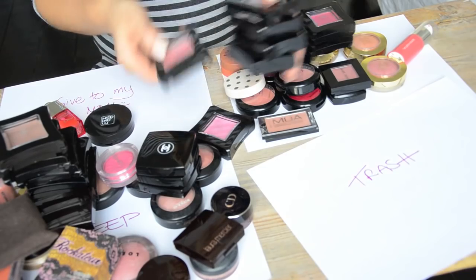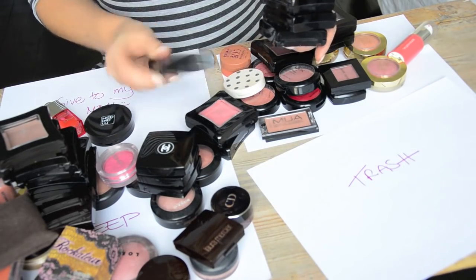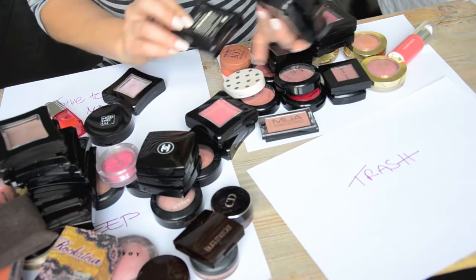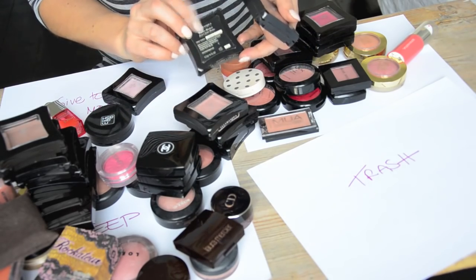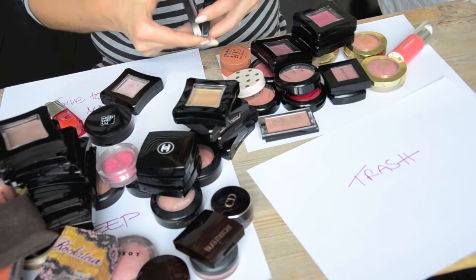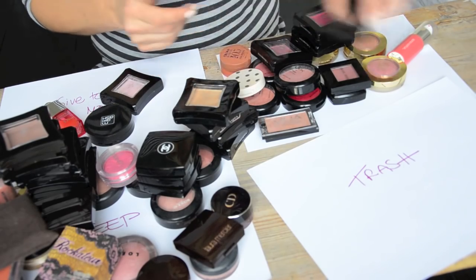Chaste, beautiful color. Hussy, oh my God, I love this. Katie, I'm gonna give it to my mom. It is so pale. It doesn't really show up on me. Naked Rose, gorgeous color. Disobey, I use this one for contouring myself all the time. And then Powder Blush and Ambitions. This is the only one I don't like, and it's because it has shimmer on it. So this one actually will go.